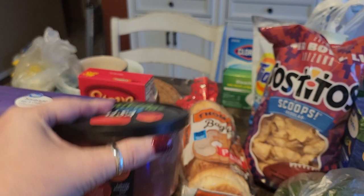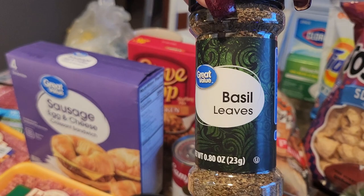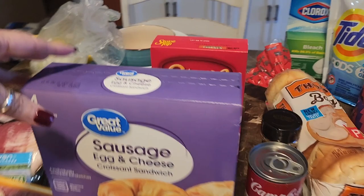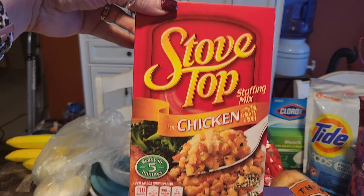Got some chicken and rice soup for Dawn. Needed some basil. That'll be for the rigatoni meal as well. And then just keep stocked up on the croissant witches. These are really good. I keep those stocked in my freezer. We're doing some stovetop. This is actually for tonight. I'm going to do pork chops with stuffing.